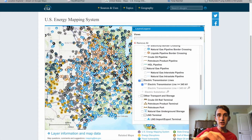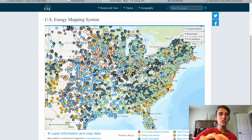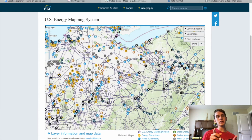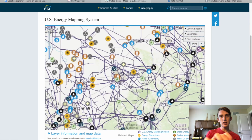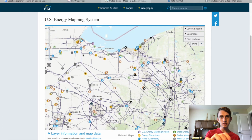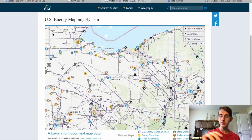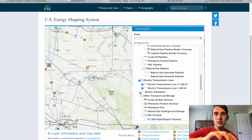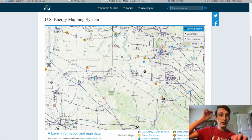One of the things I think is very cool is you can see electrical transmission lines. Now, I'm very into electricity, but I'm also very into maps. So when I see a map with electrical transmission wires on it, I have an excitement stroke. I don't know what I'm saying. Forget that. I'm happy.